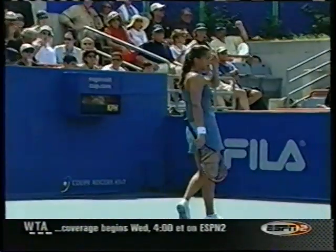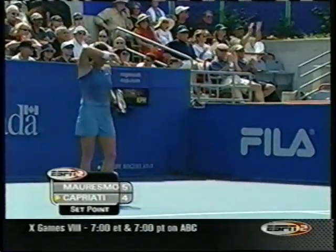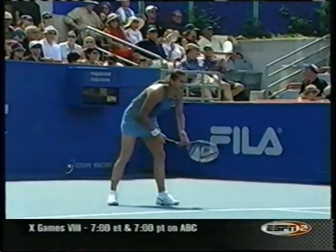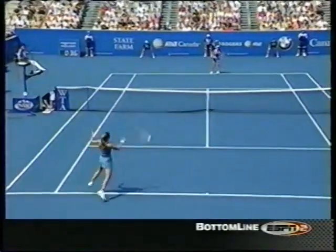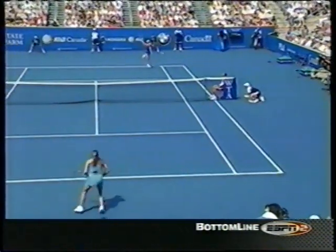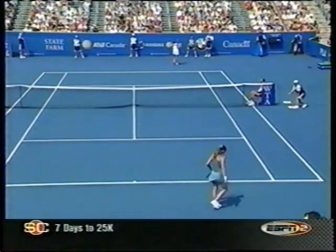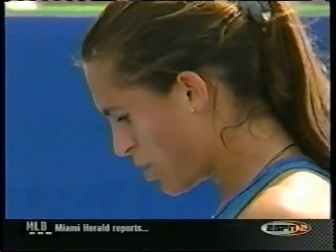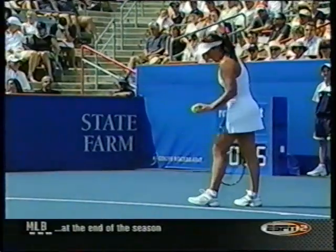Well, she's definitely feeling the pressure from Mauresmo's heavy topspin. She's trying to aim that ball too deep. Go for a little extra. Coming up with the error. Third set point for Mauresmo. Capriati is not one to hold back. Known for her great comebacks, plays her best when she's down.